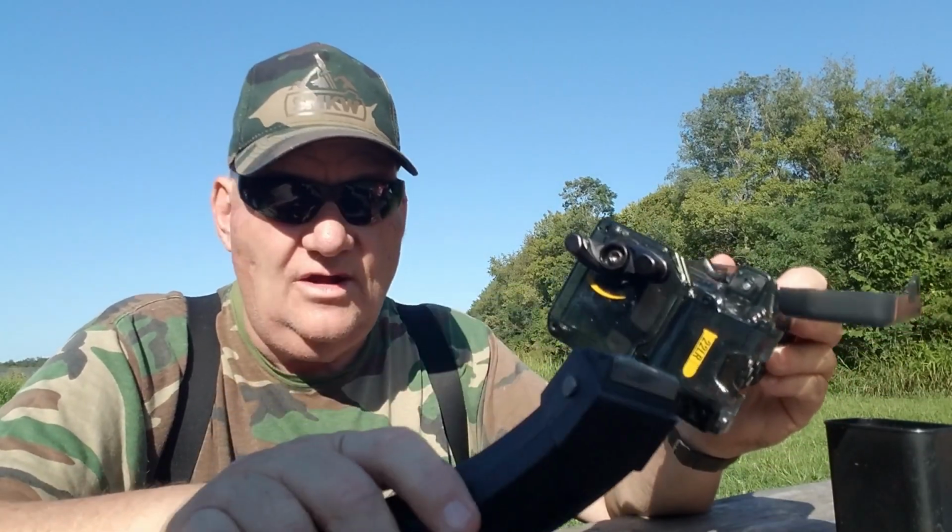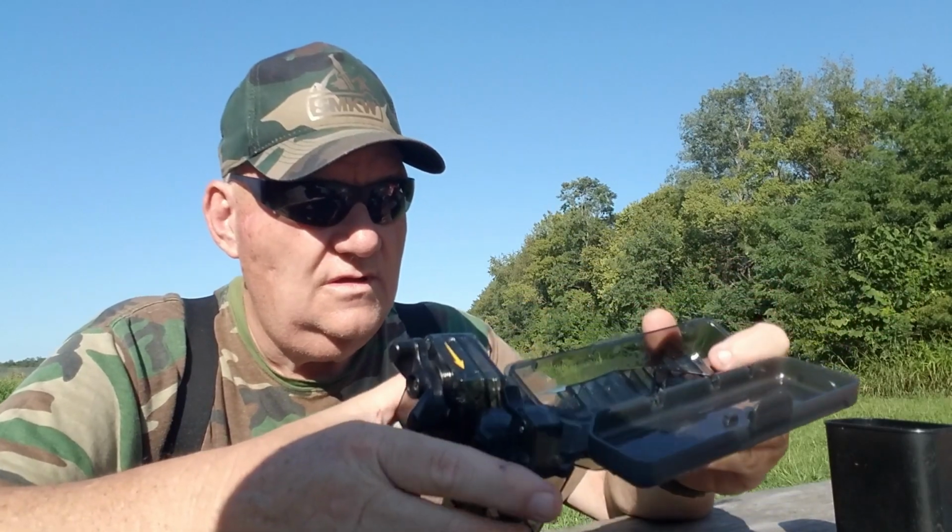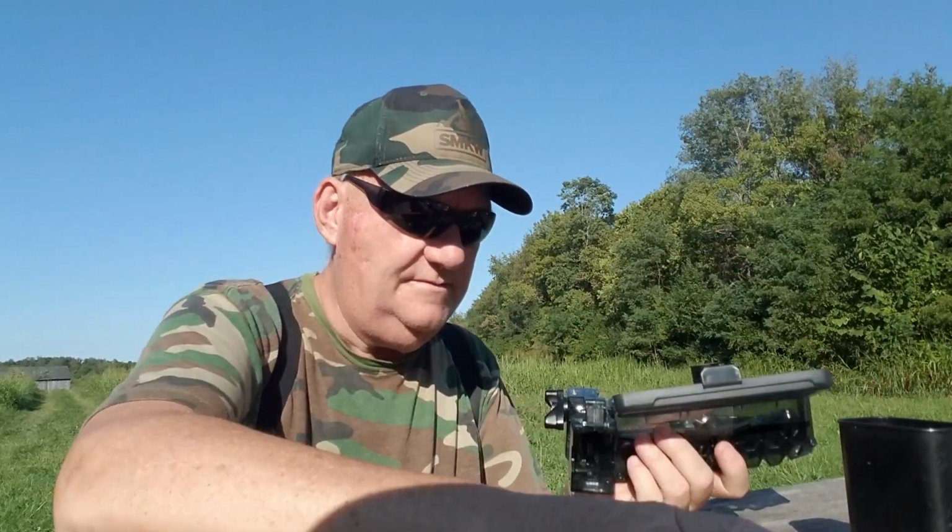First round must be loaded by hand before using this device. Okay, we got that part. I figured that out on my own. No, we got the right ammo. Got good old auto match.